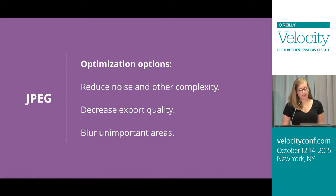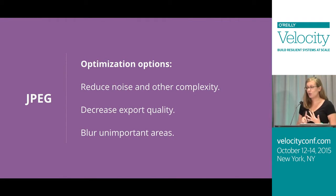So when it comes to JPEGs, your optimization options are to reduce noise, reduce complexity in the image, and decrease the export quality.